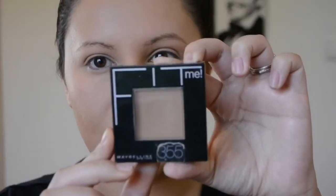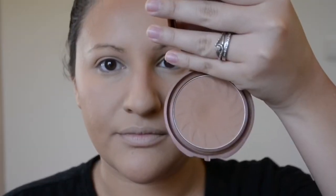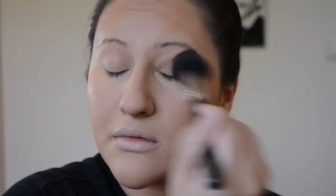Next, to warm up my complexion, I use two products. It's unnecessary, but I just wanted to give you guys two options. I use both the Fit Me pressed powder in 355, which is about 3 shades darker than me, and then I also use the NYC Sunny Bronzer to warm everything up. I place this all over the regular bronzed areas that I would usually bronze, and then also I threw some on the eyelids just to add some dimension.